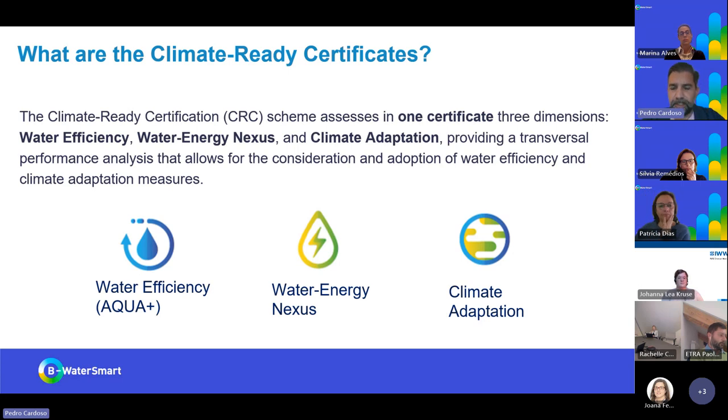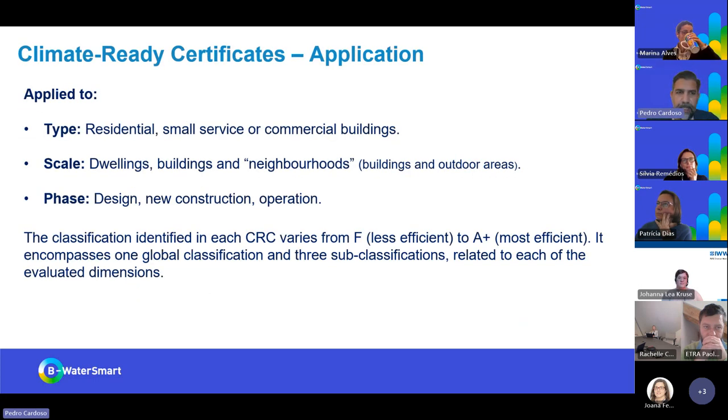So, what are the Climate Ready Certificates? This certification, as Marina also mentioned, is a certificate that joins and combines water efficiency, water-energy nexus, and climate adaptation. This methodology was built for these specific types of buildings, which are residential buildings, and small service and commercial buildings. And talking about the scale, this can be applied to dwellings, buildings and neighborhoods.